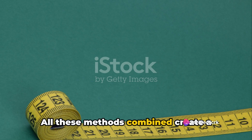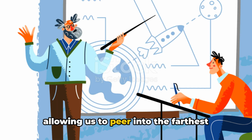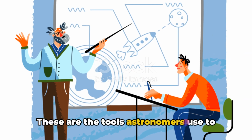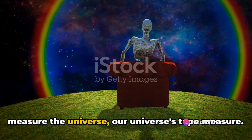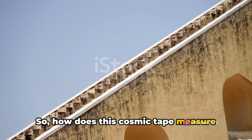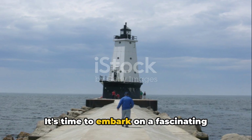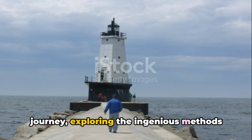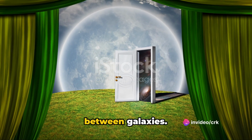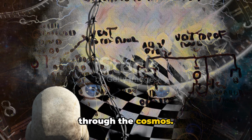All these methods combined create a cosmic ladder of distance measurements, allowing us to peer into the farthest reaches of the universe. These are the tools astronomers use to measure the universe, our universe's tape measure. So, how does this cosmic tape measure work? Let's delve deeper. It's time to embark on a fascinating journey, exploring the ingenious methods astronomers use to measure the distances between galaxies. So, buckle up and prepare for a ride through the cosmos.